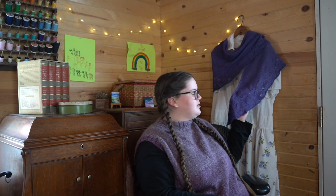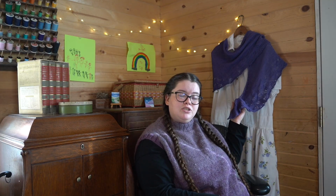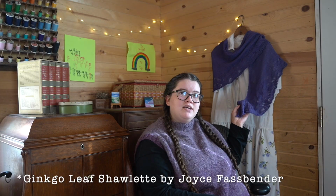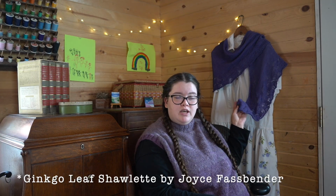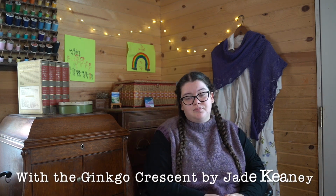The project that took the most of my time in November is actually hanging here behind me. I think I'll just take a separate video clip of this to show you. This is the ginkgo shoulderette shawl, but I used a hack to make it larger, and it was supposed to be crescent shaped, but that did not work.